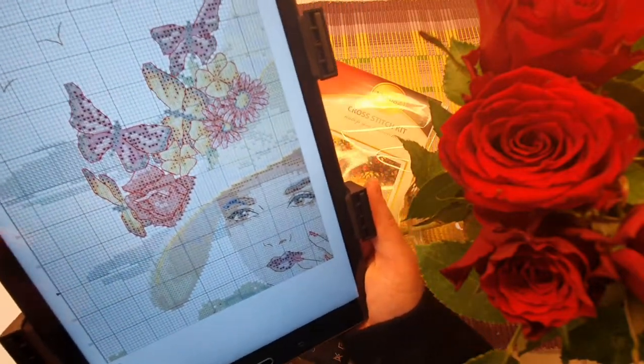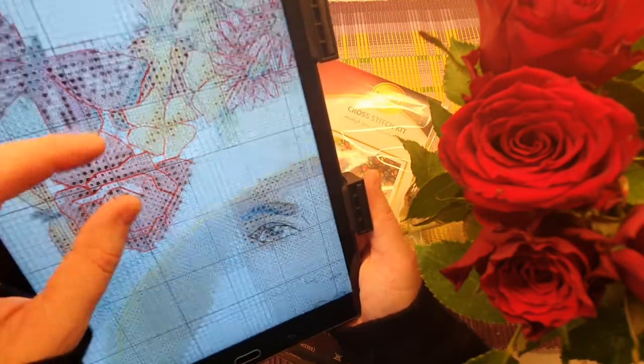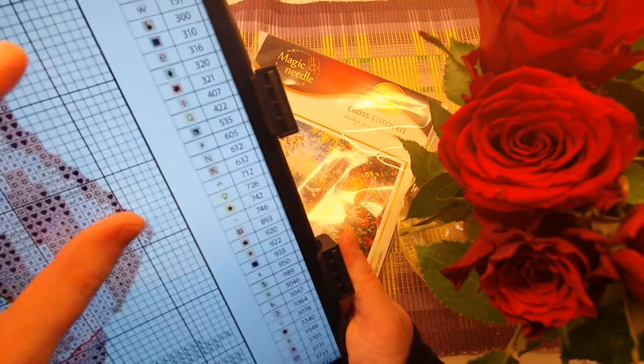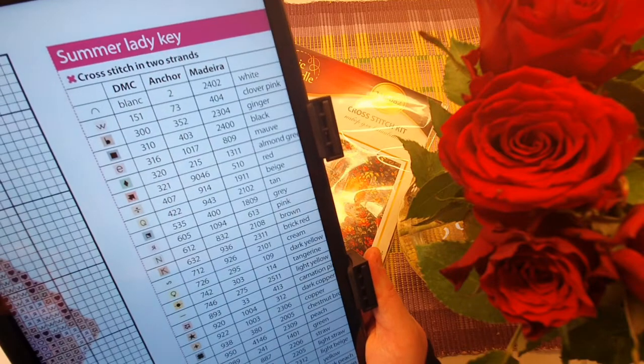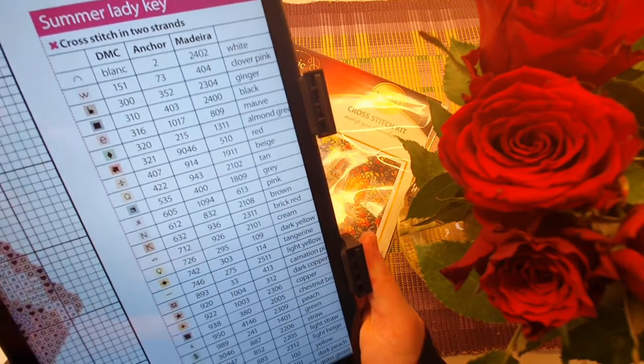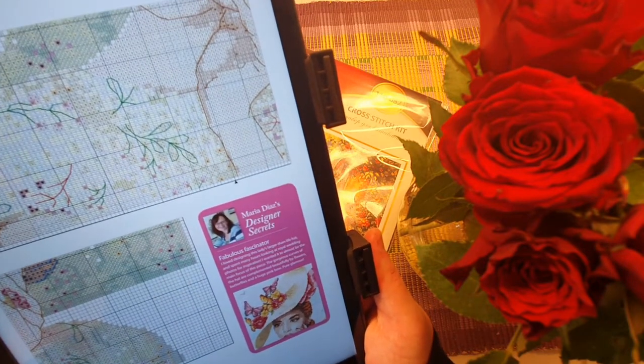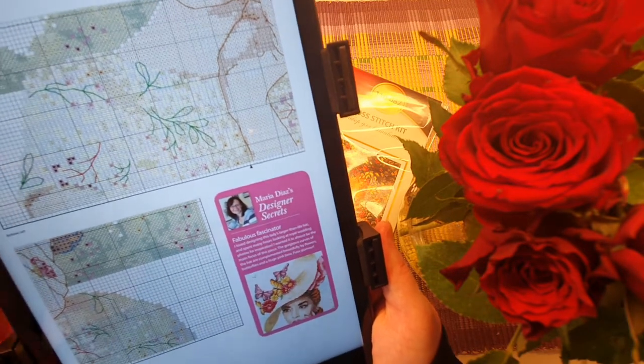This is the chart. It's one page, second page, and you can choose if you want to cross-stitch in DMC, Anchor, or Madeira. And there are about, I counted 45 colors.